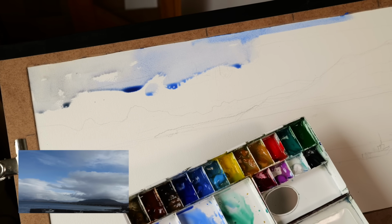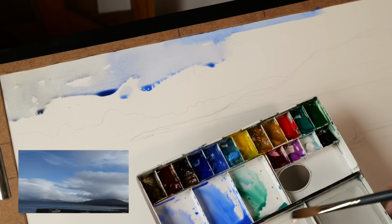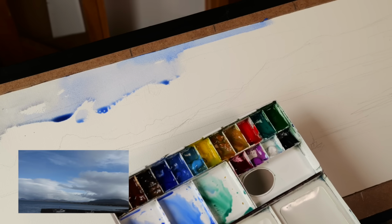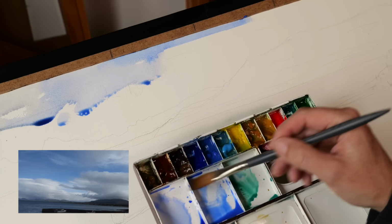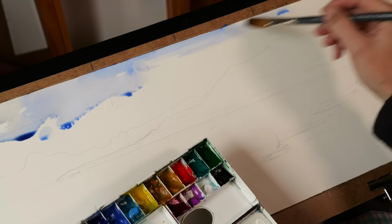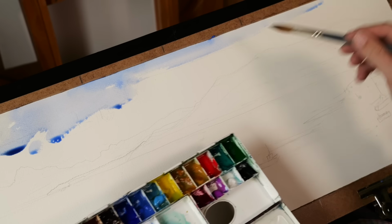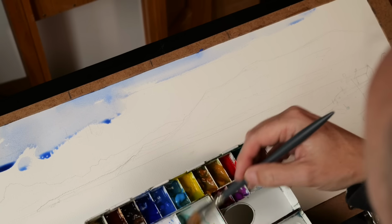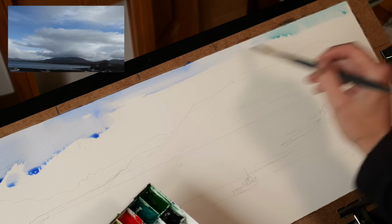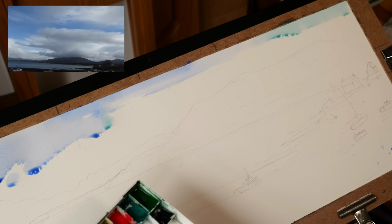Okay. Now this is where it's going to get tricky, where I'm trying to get the clouds coming in now. So perhaps a little bit, let's clean the brush. I saw a big lump of blue there. Clean the brush a bit. Right, and soften a bit so the clouds feel like they're coming in. I'll go over that again later. And then I'm going to add some green to this side. Okay, that's a good start, I hope.